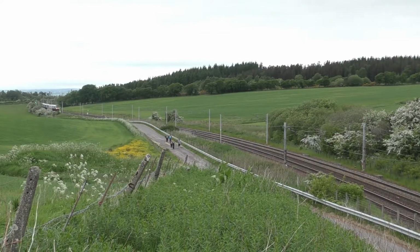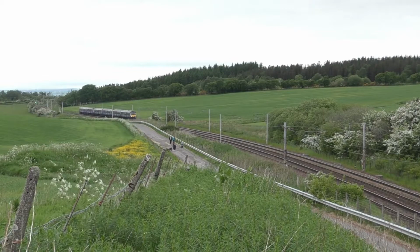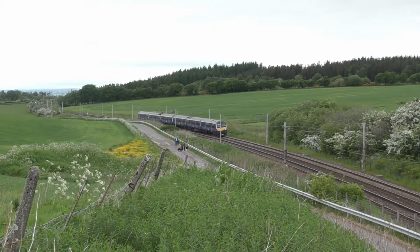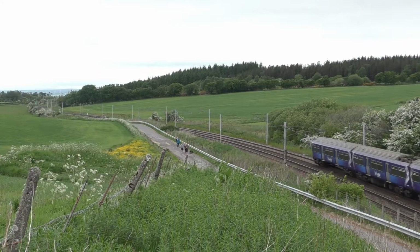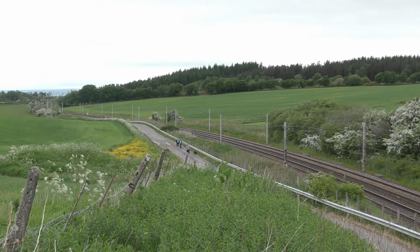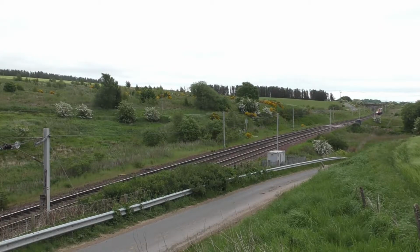And then this is 1C06, the 1825 ScotRail service to Carstairs from Anderston with 320306 and 320403. And then this is 1D57, the 1824 ScotRail service to Glasgow Central from Edinburgh with 380107.